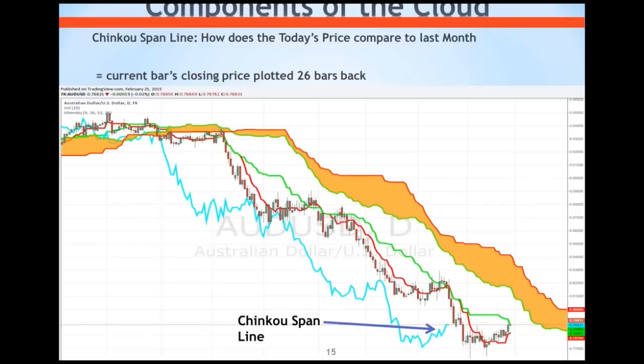So if I'm looking at a downside break of the cloud, and I go back and I see that the 26-period lagging indicator is still above the cloud, well then I know it's not as strong of a bearish setup. My best setups are going to be when price is breaking the cloud to the downside, when the Tenkan-san and Kijun-san lines are also below the cloud, when the cloud is sloping lower, and when the Chinku-span line is below the cloud as well. That's what we call our 6-for-6 all-in setup, meaning that there's not a single component of the Ichimoku Cloud that is disagreeing with that signal.